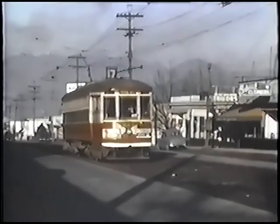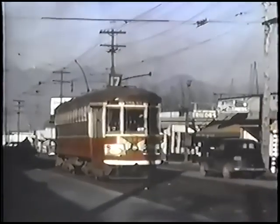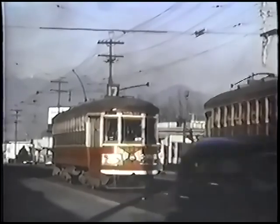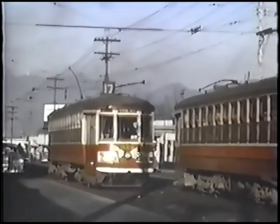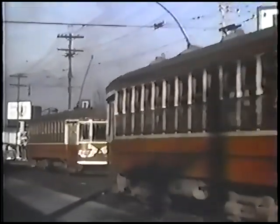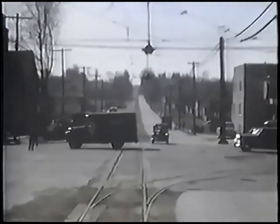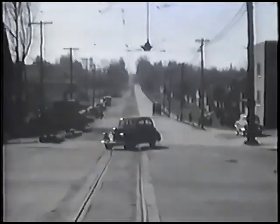So as the motorman approaches the 22nd Avenue siding here, he has to wait for the northbound car to come. And here's the northbound car coming. You see the motorman, or operators, we call them one-man operators, handing the staff across. So now the southbound operator is in possession of the staff, which gives him the right to travel in that single track section up to the next passing siding further up the hill.